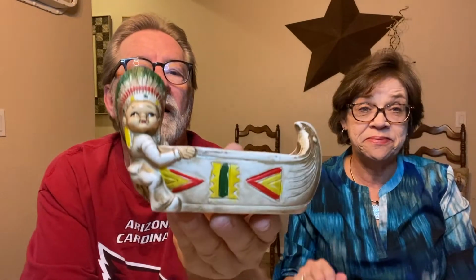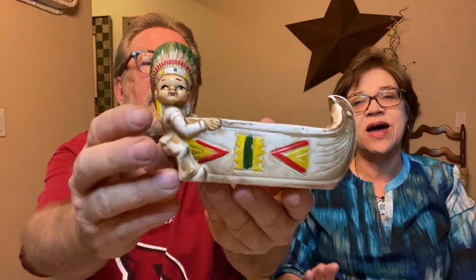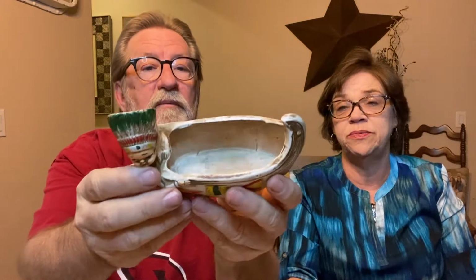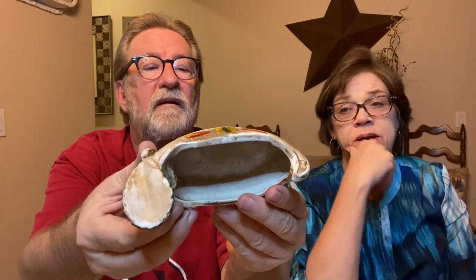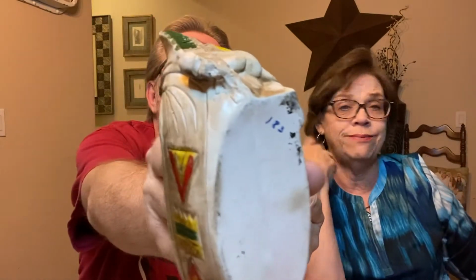Okay. Here's another cute little thing. I love this thing. This little Indian boy. Couldn't find another one like it. Nowhere. But look at that. It's kind of lightweight, which surprises me. I think it might be made in Japan. It might be occupied Japan, but it's not stamped at all. It's not marked. Well, it does have a little number on the bottom. It has a 183 on the bottom of it there.